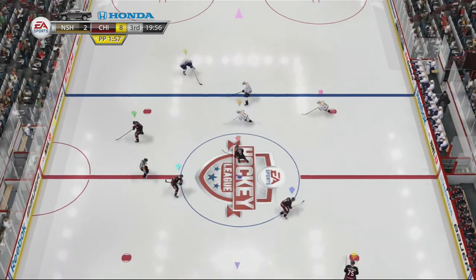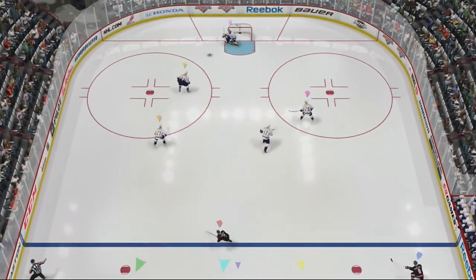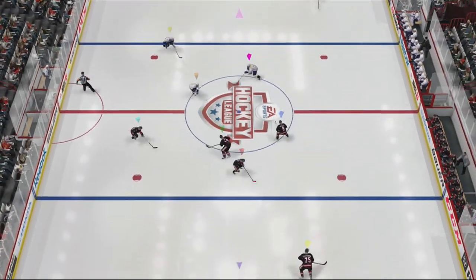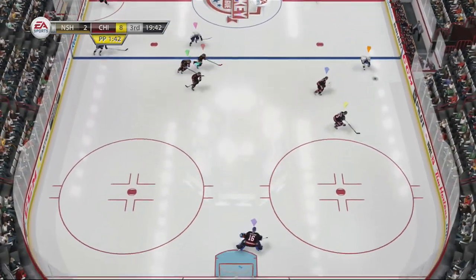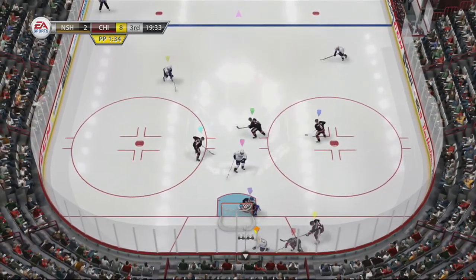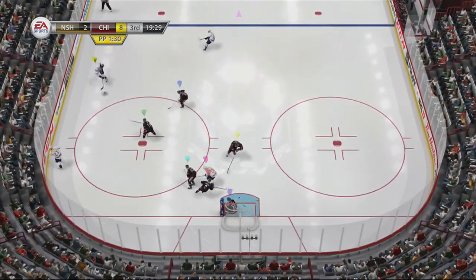Face-off, third period underway. Dumps into the offensive zone. Got to be careful there in front of his own net. Picks the puck up cleanly. That pass right straight ahead. What a deke! To Walker.